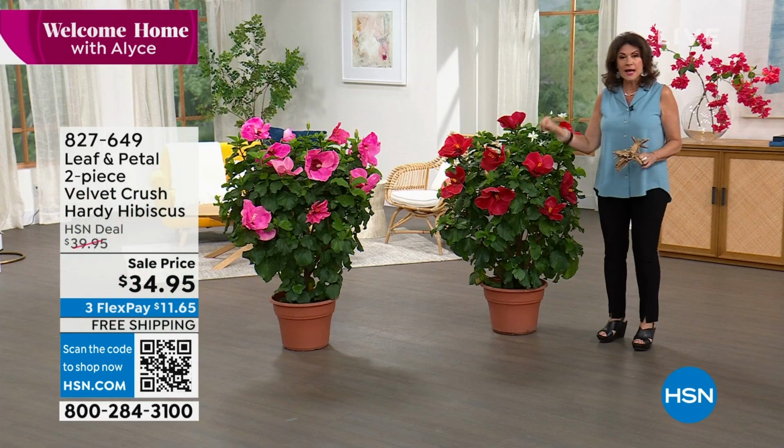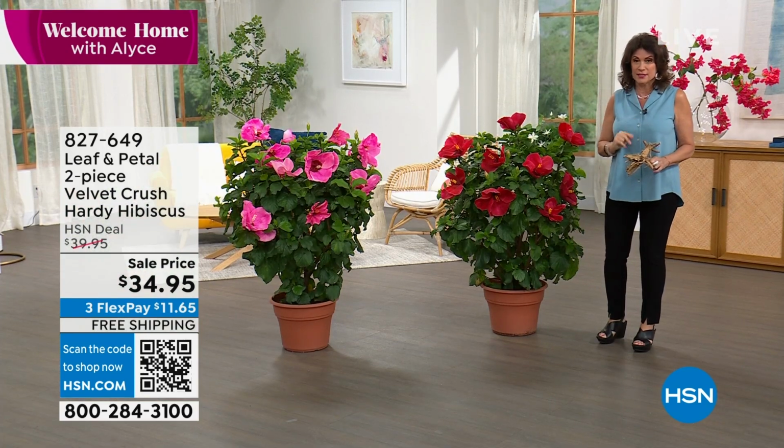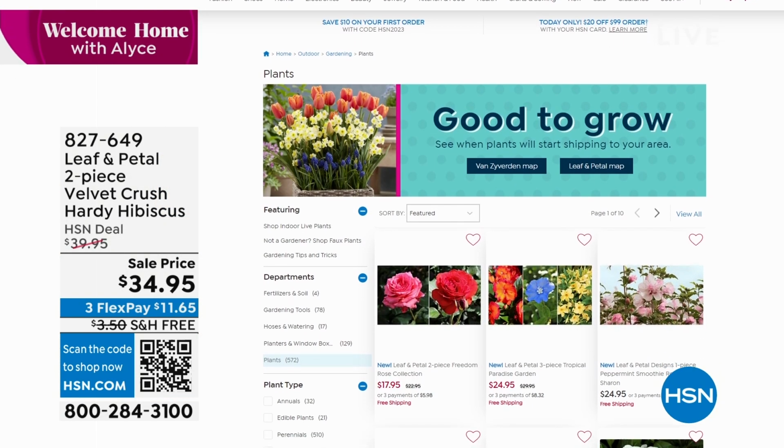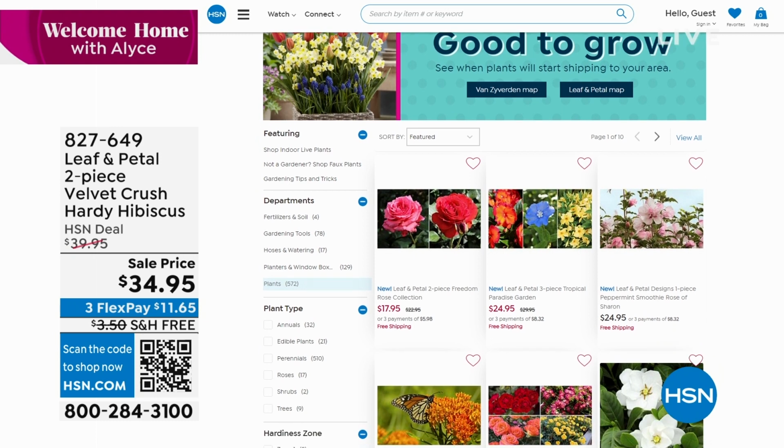Beautiful. You get the pink and you get the rose. You get both of these for $34.95.